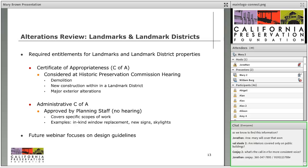So this is a new process. It's maybe a year and a half old, and it's able to speed up the review. It generally just takes a week or so for planning department staff to review and approve the projects. And there is a future webinar. My colleague Tim Fry, who's a preservation coordinator, will be presenting design guidelines for historic buildings, and he'll talk more about the Secretary of the Interior standards, which are the standards the planning department uses to guide the review of alterations to historic buildings.